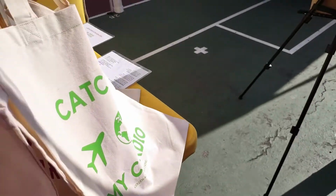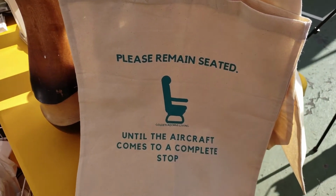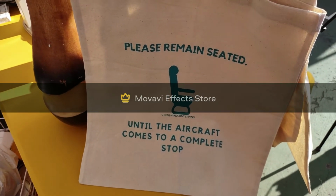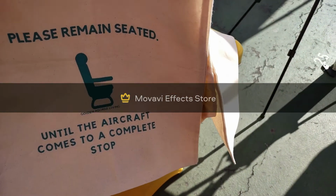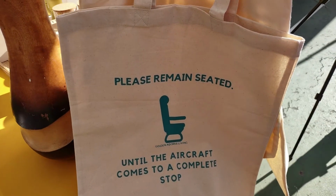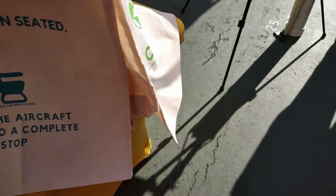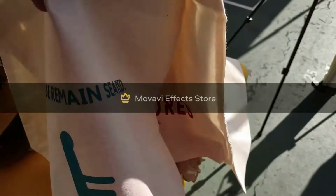And y'all, this is one of my favorites. Please remain seated, because you know when you are flying and the plane is about to pull up to the gate, right? And people want to start getting up from their seats, and it didn't even come to a complete stop. So we have please remain seated until the aircraft comes to a complete stop. So we got that, and we have arrivals and departures.